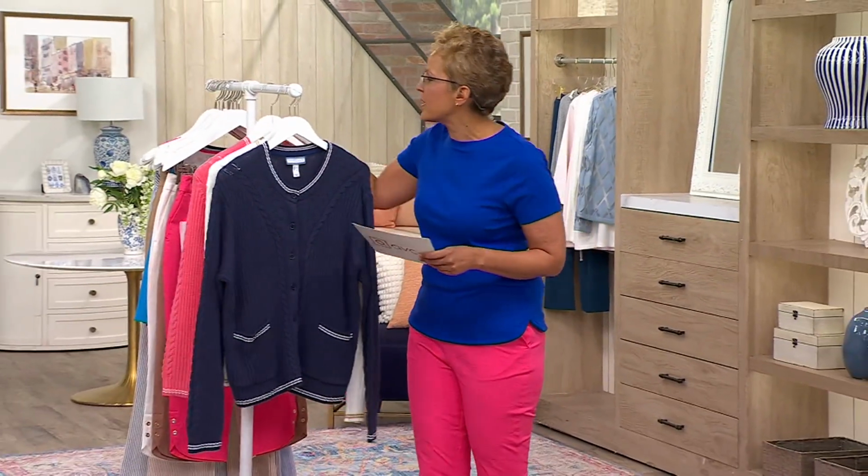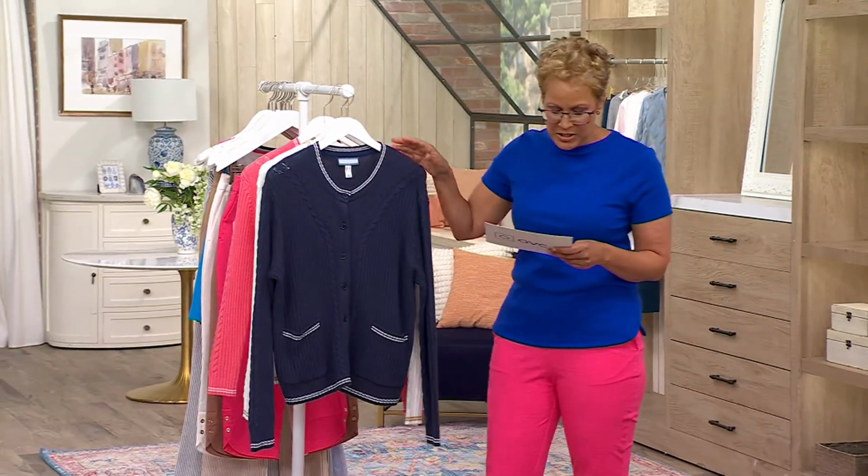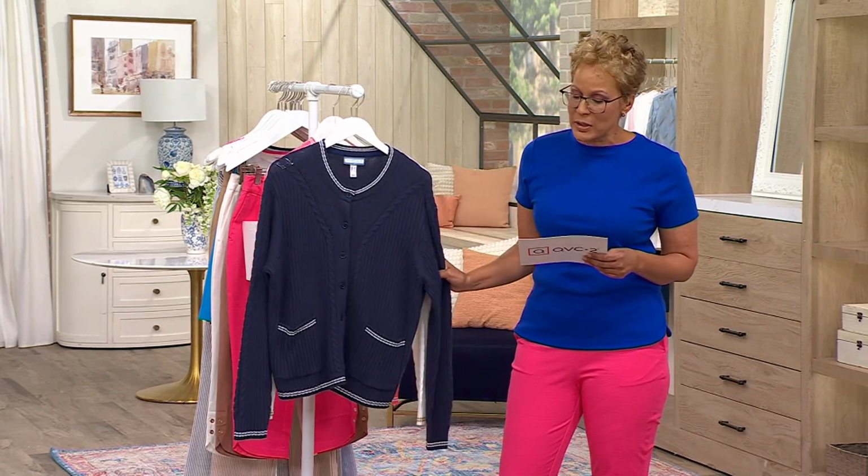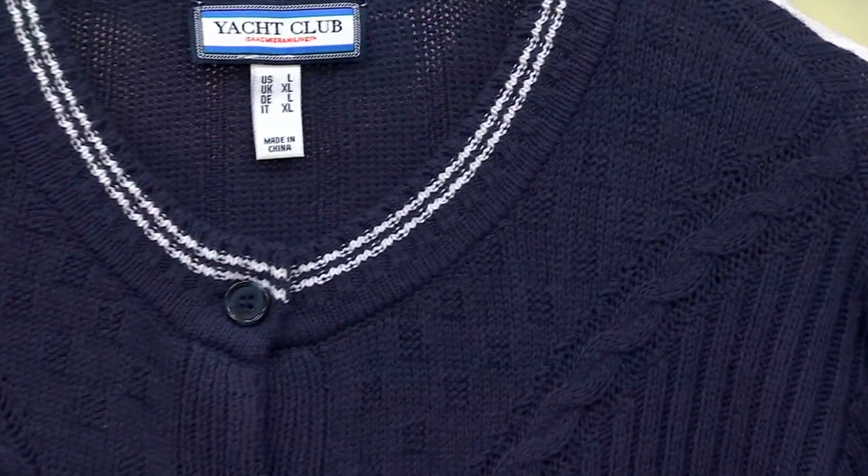Which I have one and I can actually pop one on. I'm pretty excited about this. So this is the dark navy. This is a 60% cotton, 40% acrylic, 5 easy payments of $17.